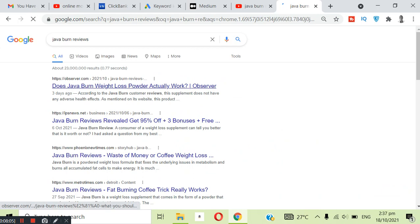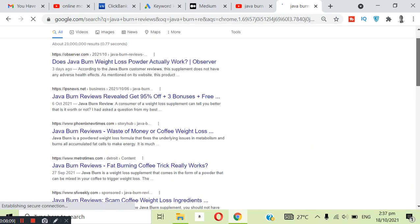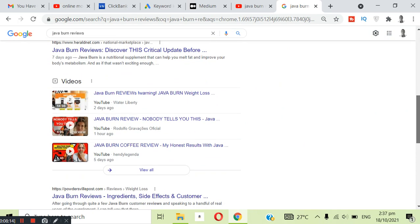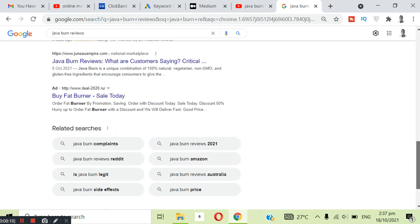You see that there are articles on it, and most of these articles are from top sites, so you won't be able to outrank them if you use your normal blog. So medium.com will be able to help you to outrank, because medium.com has that authority already.